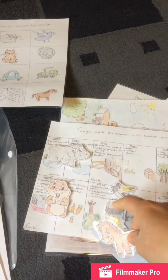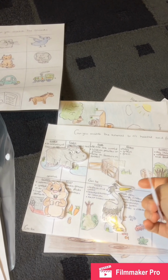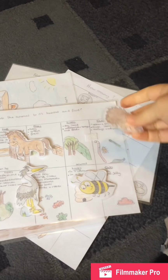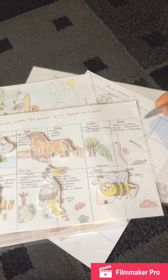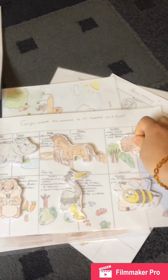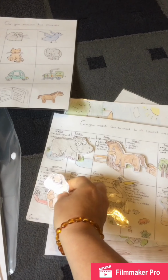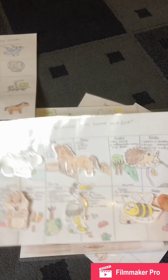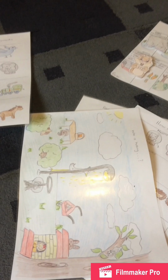Some of them are going to be easier for her, so which ones live in stables and in farms, and eat hay and grass. She should get that one. Which one lives in dry land, woodlands, hedges and fields, and eats worms, beetles, slugs, caterpillars? So even if she doesn't know these ones, she'll learn it as we do it. Hamster, a heron, a honey and a honeybee. So I was quite pleased with this one. I think it's a nice little one for her to do.